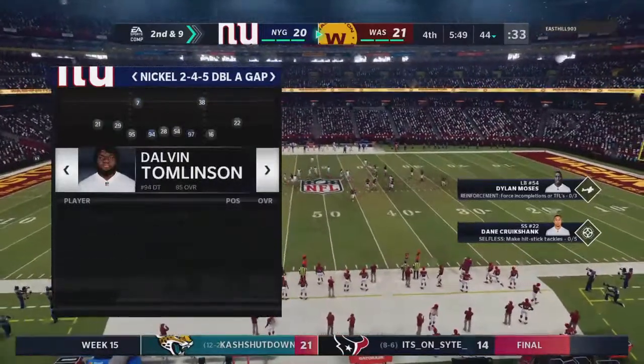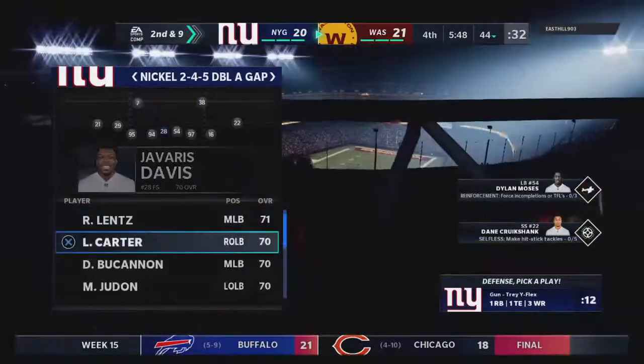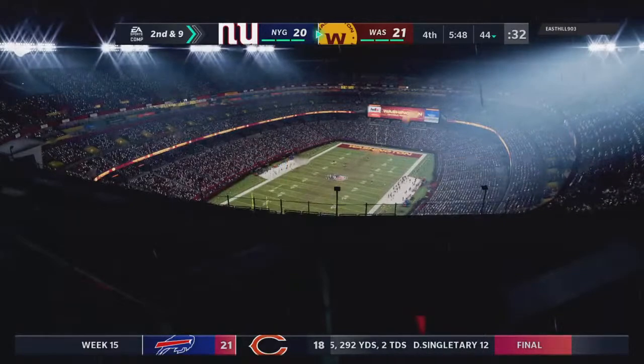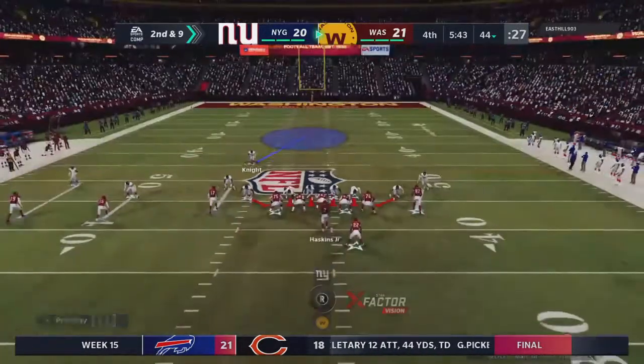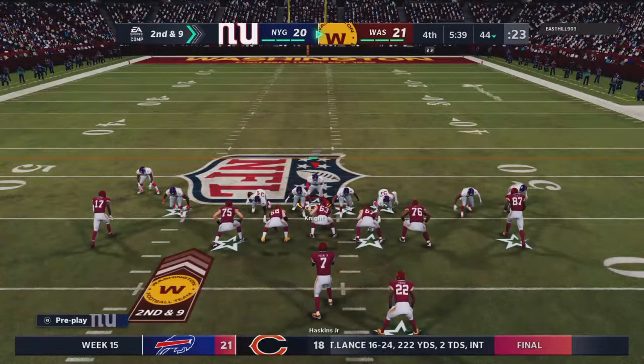That's it. That's what you want. Straight ahead positive gain. Just keep that clock ticking. Here's 2nd and 9, just a yard on that last run.